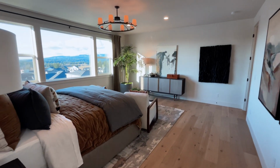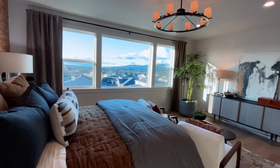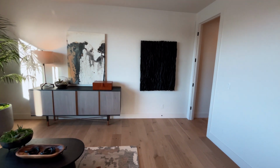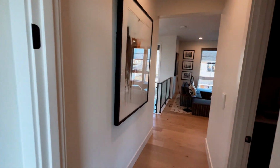Well, let's take one last look at how absolutely stunning this primary bedroom is. Could you just imagine waking up to those views every single day? The Pacific Northwest is such a beautiful place to live, and this home definitely showcases how beautiful it is.